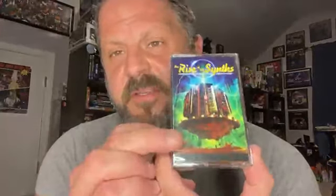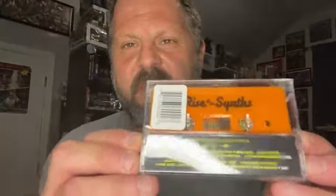So as I understand it, I believe this is a cassette. Yes, it is. So Rise of the Synths soundtrack on glorious cassette tape. I love the yellow color, or the yellow. Gosh, I love the orange color here. That's very Halloween-esque.